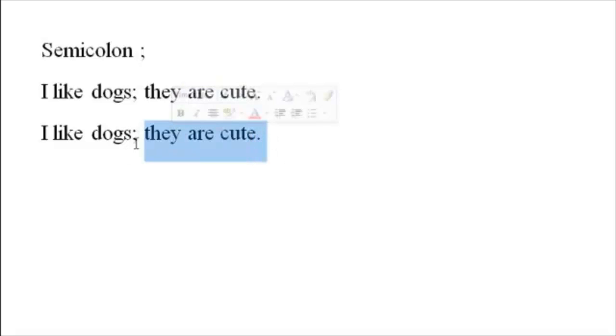But oftentimes I see this: I like dogs, comma, they are cute. And this is absolutely wrong. Why? It's a comma splice, right? It's a run-on, right? It's two sentences combined with a comma, right? So you should really be careful of that. And one way of fixing that problem is by using a semicolon, right? This was what's known as, when you put this, a comma splice.